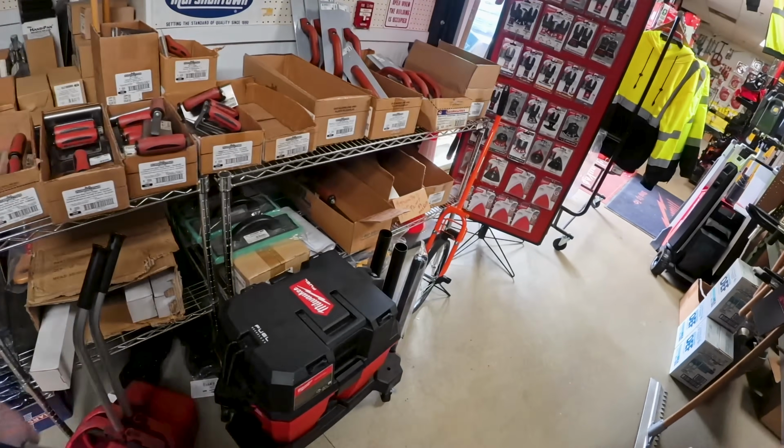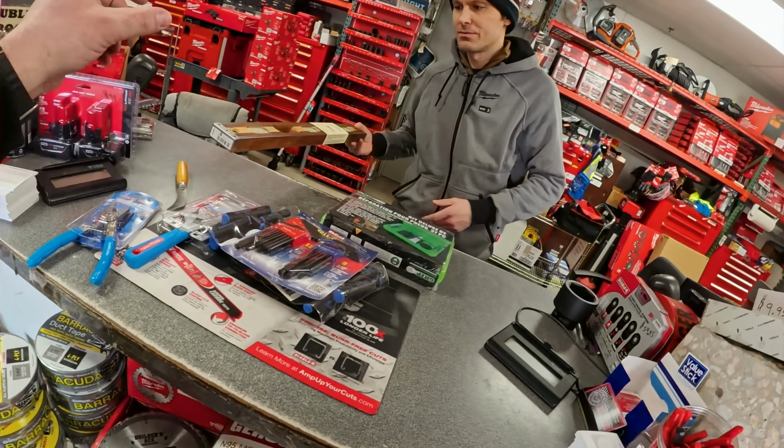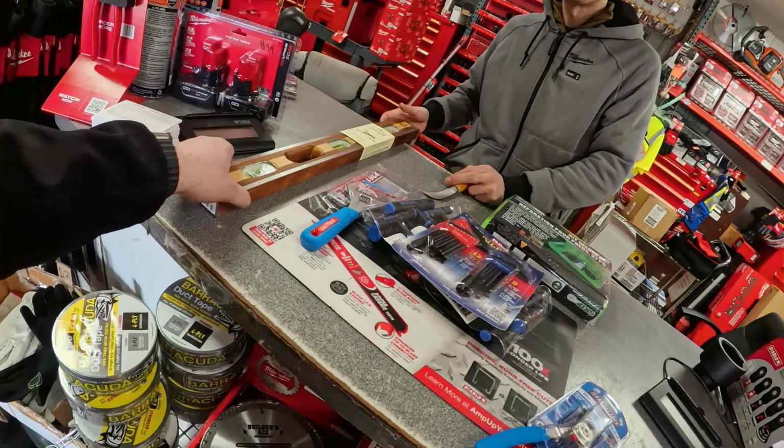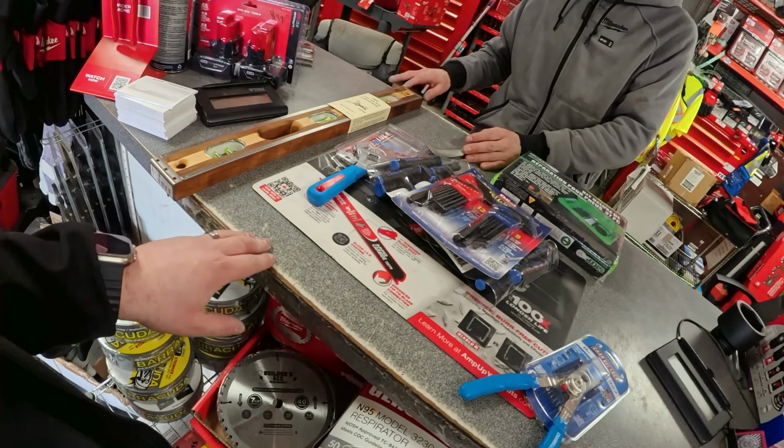How much is that wooden level? Looks expensive. The other one's longer. These are $129. Do they do a torpedo level? They do not. No, this is a masonry level. That's what that's for, masonry. Right, right. Just the work of that, the handwork. Yeah, it's no joke, is it?